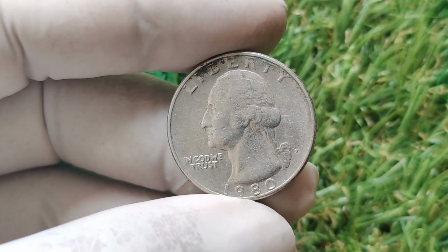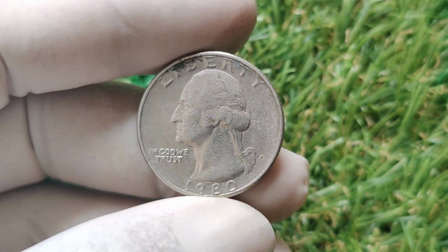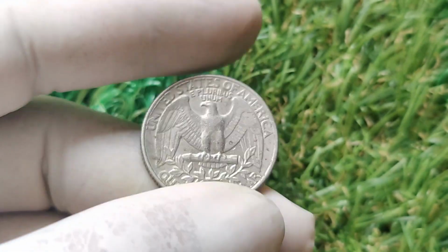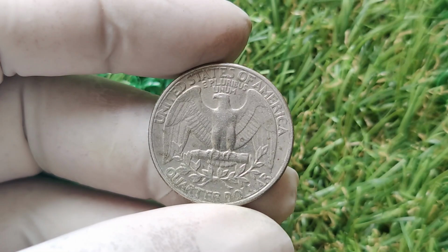In rare cases, the 1980P quarter was struck on planchets meant for other denominations, such as the Susan B. Anthony dollar. One such known error, a quarter struck on a dollar planchet, recently sold at auction for over $125,000. That's a 500,000% return on face value, but here's where things get even more interesting.